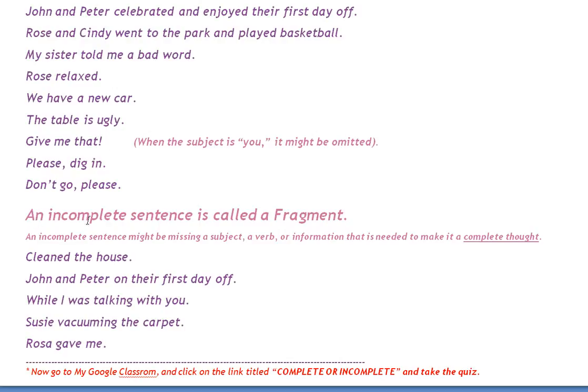So an incomplete sentence is called a fragment. And remember, an incomplete sentence is not when it's short or small. An incomplete sentence is when the sentence is missing a subject or a verb or information that is needed to make it a complete thought. Clean the house. Who cleaned the house? We don't know. It's missing the subject. John and Peter on their first day off. What did they do? We don't know. It's missing the verb.